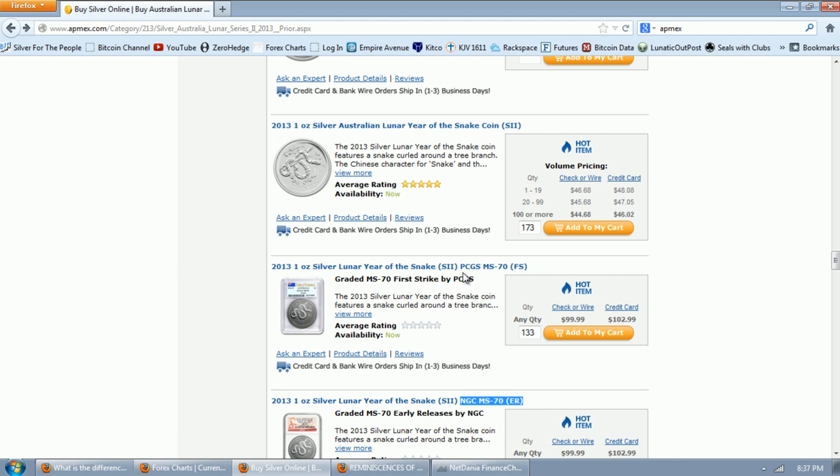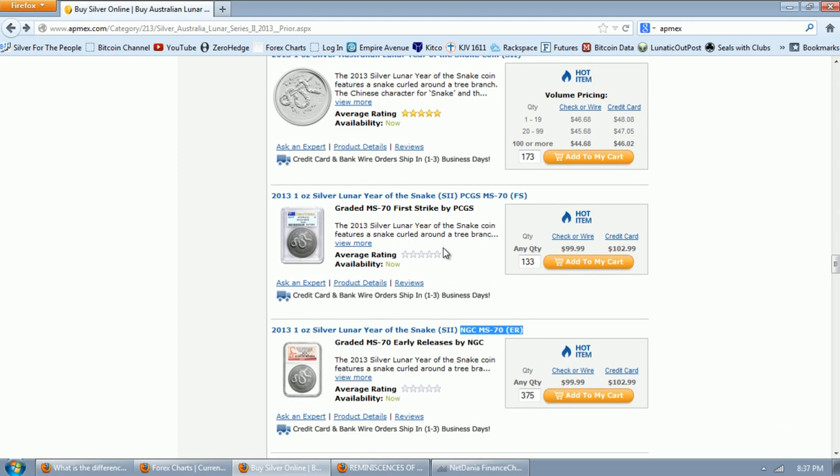Another percentage would be MS69, 68, etc. Now, what's the cost of the grading services? Well, it depends on how many coins you have graded. I imagine that you bought maybe 1,000 of these, which aren't available right now, but let's say you bought 1,000 of these and you called up NGC or PCGS and said, hey, I need 1,000 coins graded. You might be able to get a deal. They might grade 1,000 coins for you for maybe $10 a coin.